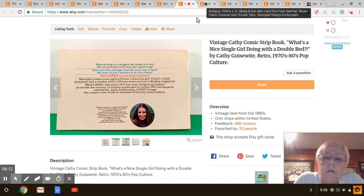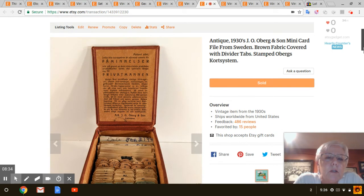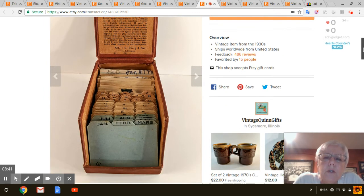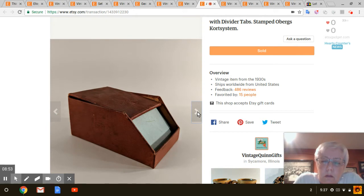And then next, I got this at an estate sale, and it was really cool and unique. It's a little file box, a little filing system. It's from Sweden by J. Oberg and Son. And I spent a long time researching this and trying to translate this part so I could describe it better, but it became pretty tedious. So I kind of gave up.